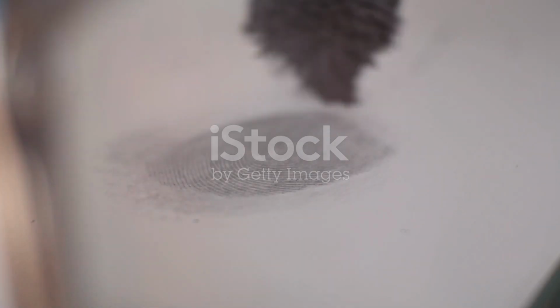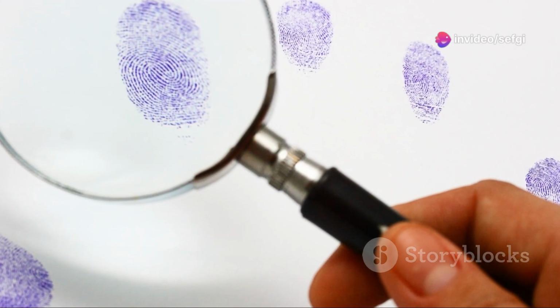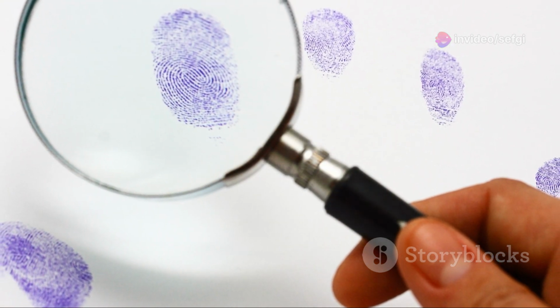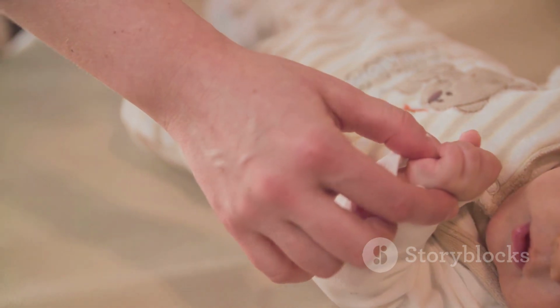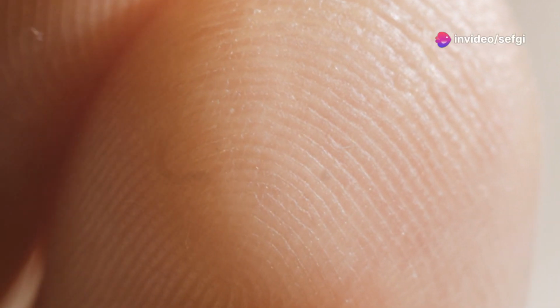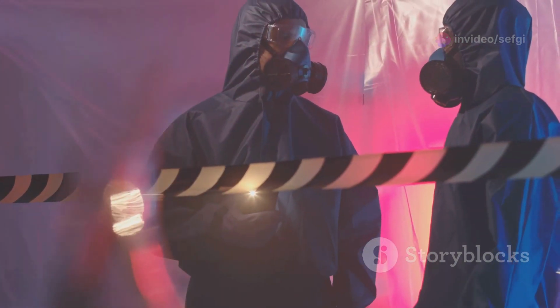Fingerprints are a remarkable aspect of human biology. Their uniqueness and permanence make them a powerful tool for identification. Even after death, they continue to provide crucial information in criminal investigations. The journey of fingerprints from formation to post-mortem is fascinating. Understanding this journey helps us appreciate their reliability and limitations. It also highlights the importance of preservation and accurate analysis.